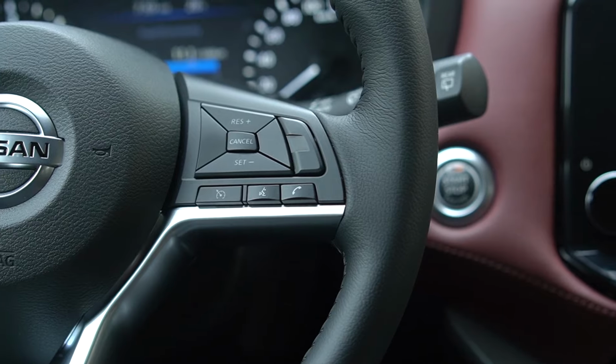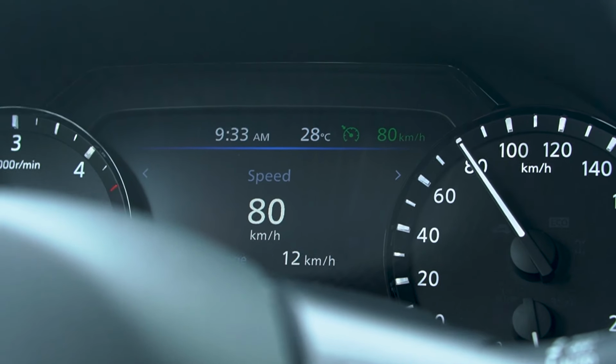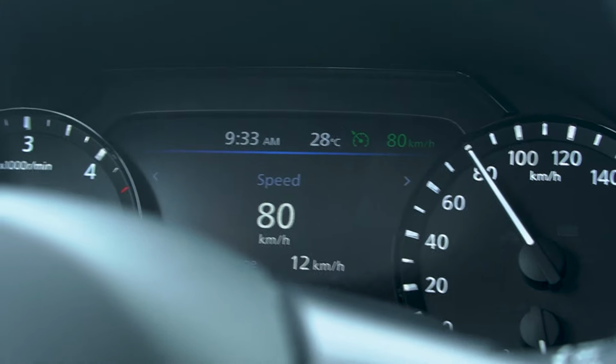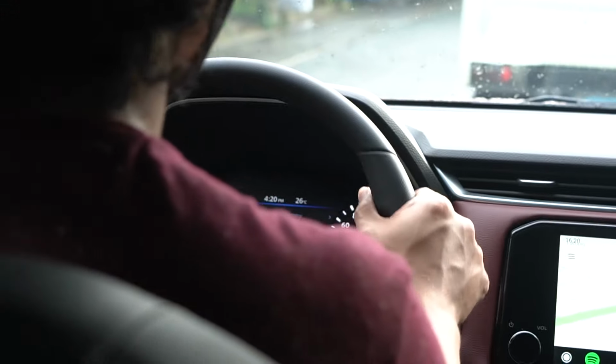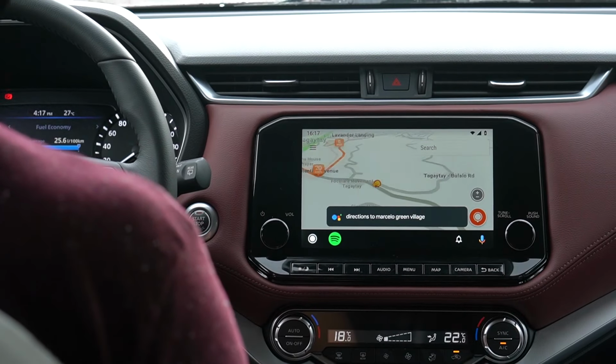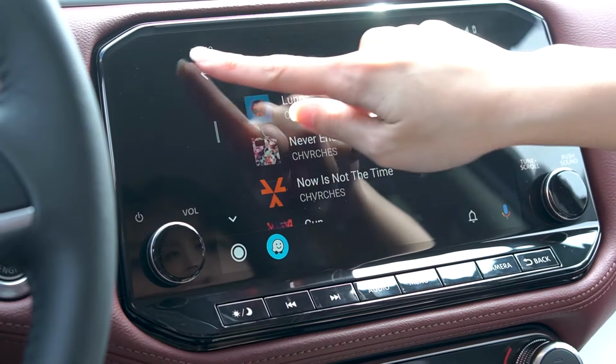And to quickly dive in on its key features, the new Terra has cruise control, so you can just set a certain speed for the machine to take over and maintain. It's still not adaptive though, which would then be better and safer. But to help you navigate and play media, the 9-inch infotainment system is complete with Android Auto and Apple CarPlay.